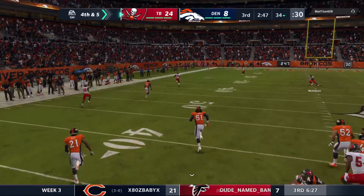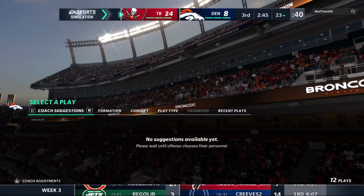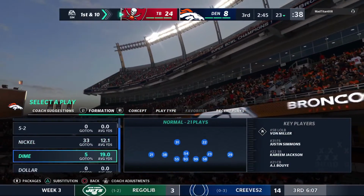And he gets it away, a directional kick going toward the sideline. And no return here. Where will they spot it? They say just outside the 20-yard line.